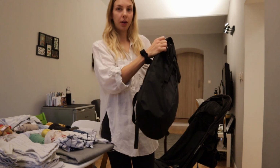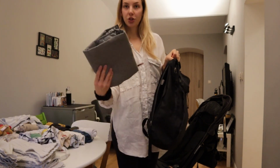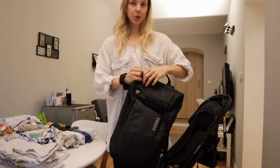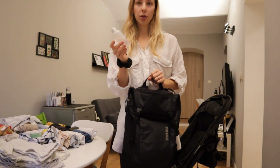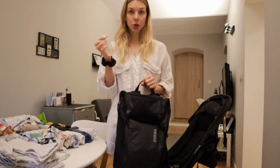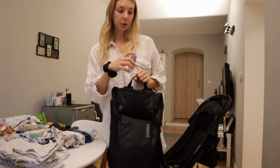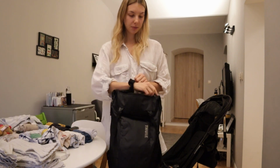There's a laptop zip here, but we use it to pack his changing mat, so that's really practical for changing baby on the go. There's also a little bucket here, and what we do is we put a little bottle of water just for diaper changes on the go. We use reusable wipes, so just to wet the wipes we use this, and we also have his bum cream that we put here, and usually an extra pacifier just in case.